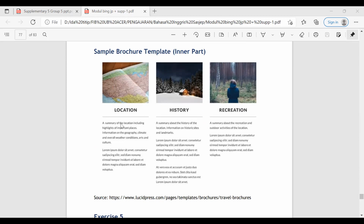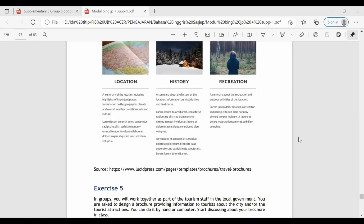For the location, this is a summary of the location, including highlights of important places, information on the geography, climate, and overall weather condition, arts, and culture. About the history, we look at the summary of the history of the location, information on historic sites and landmarks. And for the recreation, it is a summary of the recreation and outdoor activities of the location.